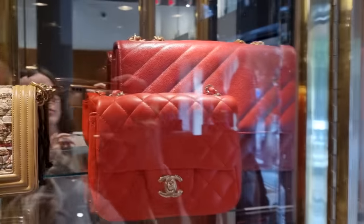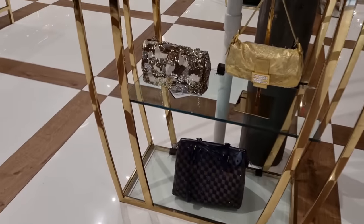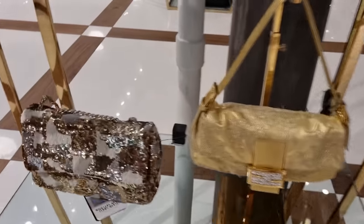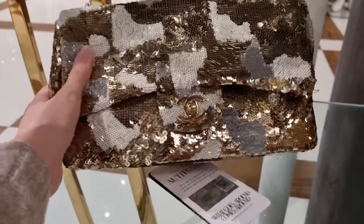Look at this. Wow, wow, wow. And we got more. We got more. And all of these are like sequined. So, wow, I've never even seen a bag like this before from Chanel.